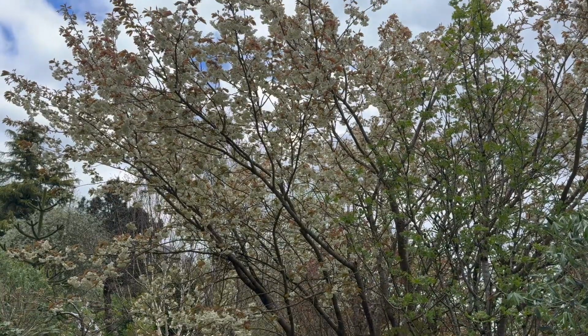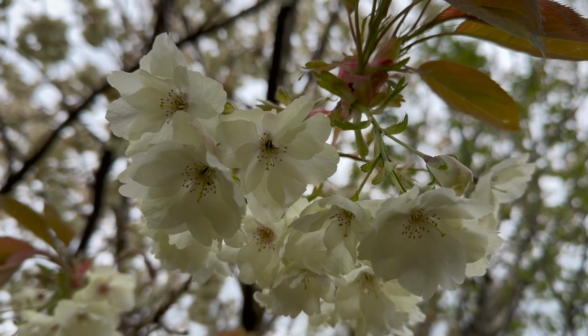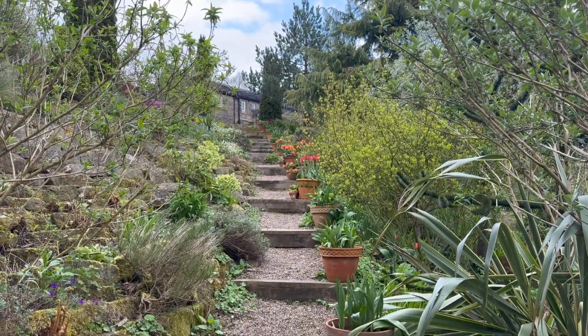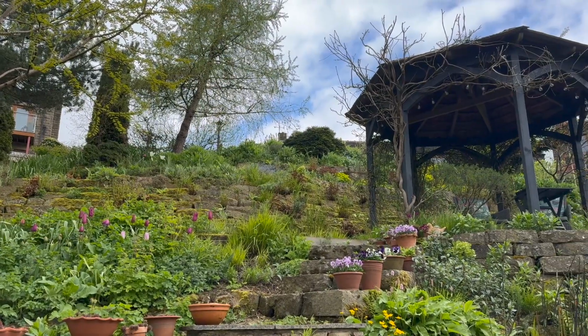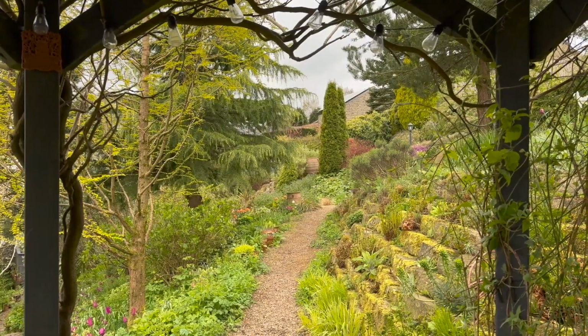Behind us, we have a magnificent, we think it's Yukon cherry tree that is almost at its peak at this moment. It has some lovely blossom. Quite a lot of people love the view from the main park behind us. They also love sitting in our roofed gazebo, looking out at the view, but also looking at the garden.